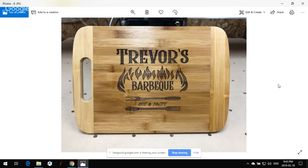Yeah. The little fork and the little poker thing down there, I believe they were running at a spindle speed of 20, which is 20% of laser power, along with the word barbecue and the flames. Now the word Trevor up top and the hot and tasty in the bottom, which I guess kind of go together, were both running at about 30. And I believe as I got going up with the T and the R, it started at the bottom and worked its way up.